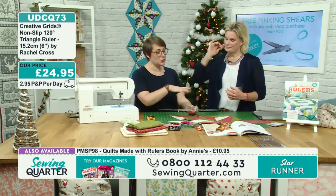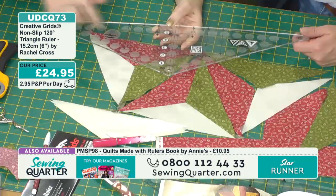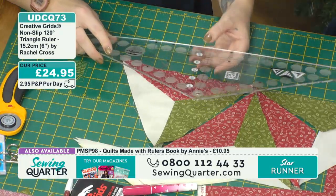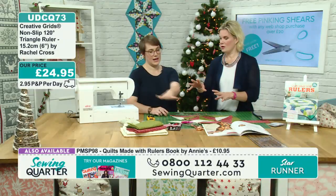If people don't want to do the Y seam, you've got the markings on the ruler to be able to cut that half. And you've got a half triangle. You've got the seam allowance in there as well. Because don't forget, you're going to have to do a triangle with a seam allowance. Instructions. Yeah, it's all in there.